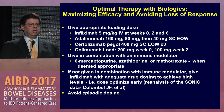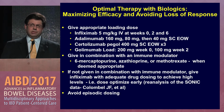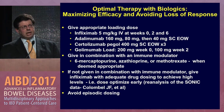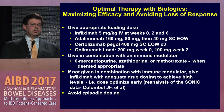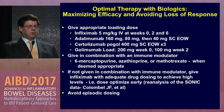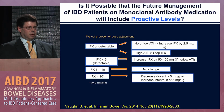To optimize the therapy, we give an adequate loading dose to the individual. We might give it in combination to boost the levels. It's equally effective, perhaps, based upon data from Jean-Frédéric and from Steve, showing that in a retrospective review of the SONIC data, those that had high levels did equally as well on combo therapy. So this is something we've taken from that, and future trials will look at that directly to see if that is indeed the case. If not given in combination, then you want to do rapid optimization in an effort to gain appropriate levels, or treat aggressively.